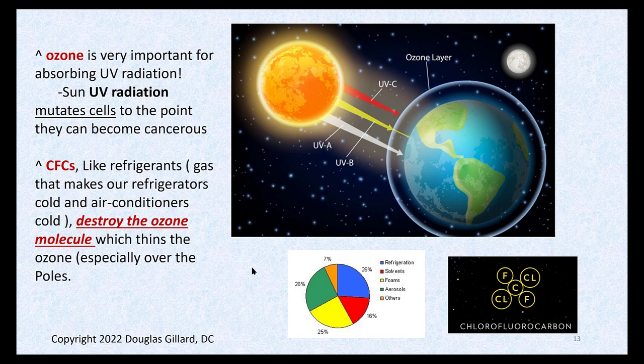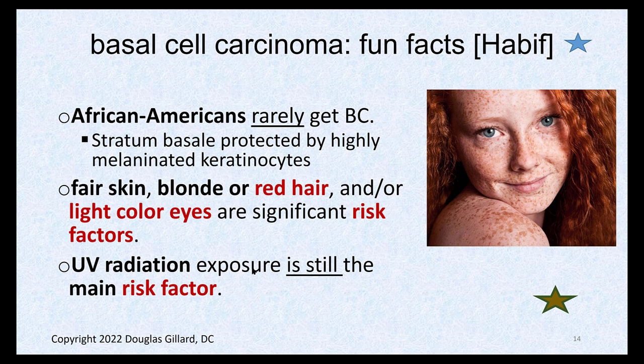Some fun facts about basal cell carcinoma. African Americans rarely get basal cell carcinoma because their melanocytes are so heavily pigmented with melanin, so it protects the stratum basale and the basal cells. Caucasians with fair skin, blonde hair, red eyes, or green eyes are at much more risk for developing any type of skin cancer for that matter. And UV radiation is definitely a risk.